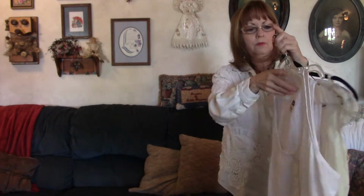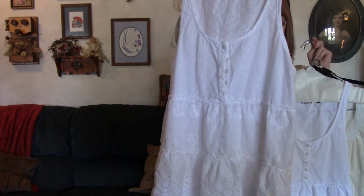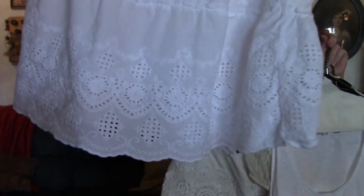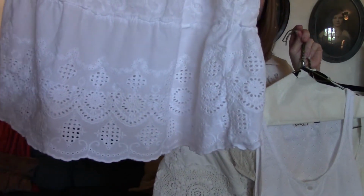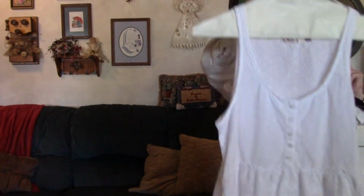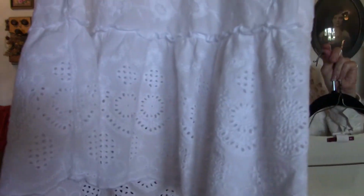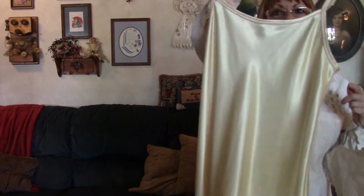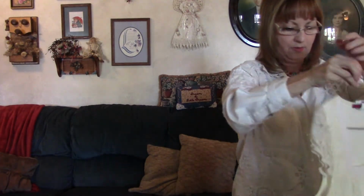Here's another one of those blouses that you can add a skirt to. See, and they've got some real cute little roses. I don't know if you can see the embroidery on them, little roses. And then they've got the old eyelet material on the bottom and towards the top. And again, the same one in extra large and one in medium. And of course, here's the twin to that other thing I was telling you about.